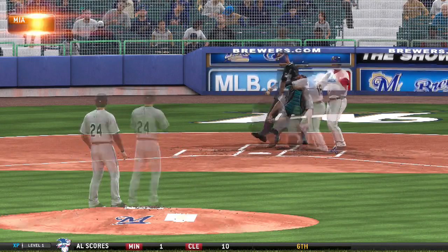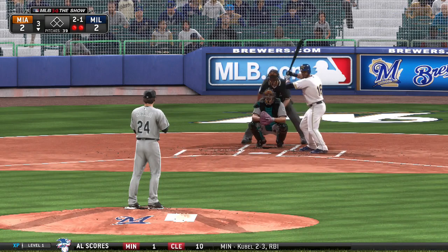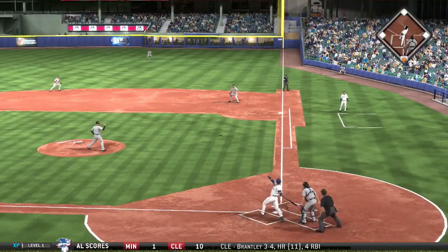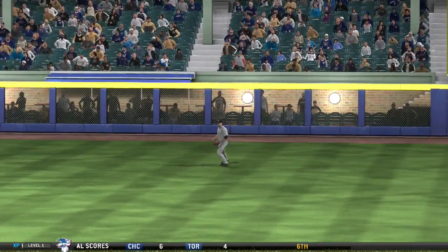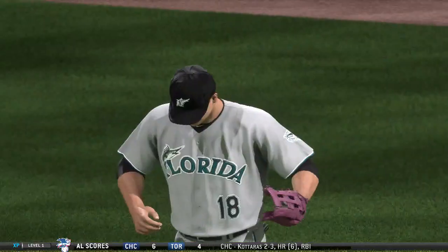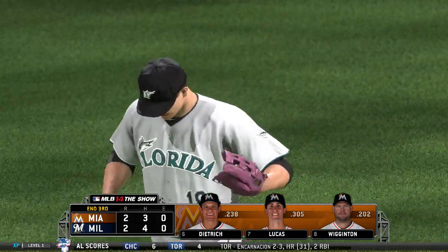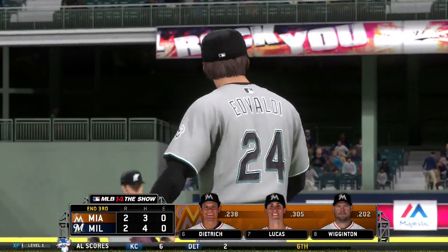Fouled back. And a fastball taken the other way, but this should be routine out there in right field. Willingham is under it, and he makes the catch for out number 3. 3 up, 3 down for Milwaukee. We're through 3, tied 2 apiece.